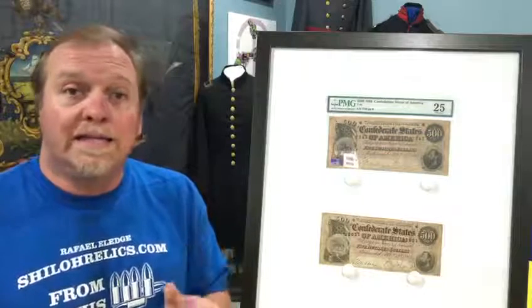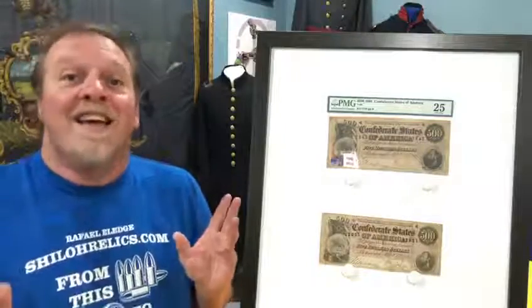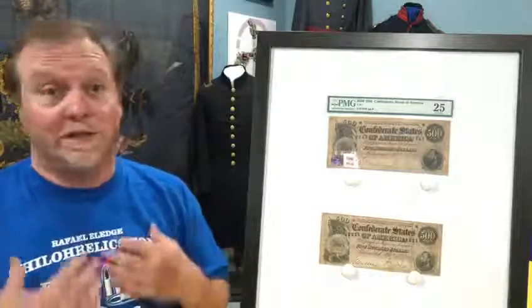When you first get started, it's easier to find pieces that are lesser price to get that foot in the door. But I have so many good customers who say, I've got one and I love it, but I would like to trade it up for a better piece, better condition. And it's completely understandable. We've all done it. That's one of the things about collecting. When you have one, you want to own the best one and you want to own all of them. And that's just the collector in us.